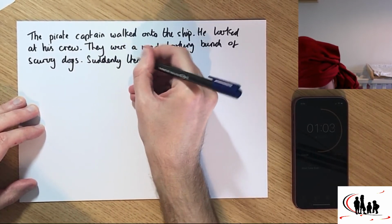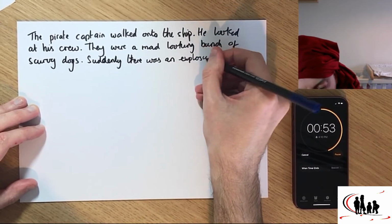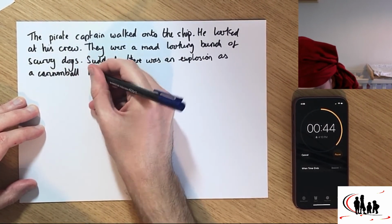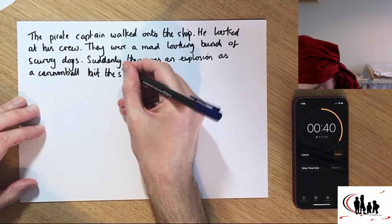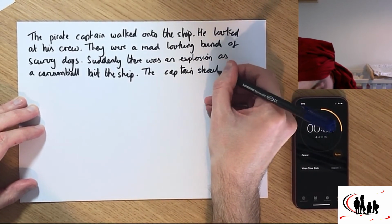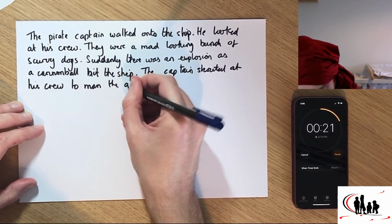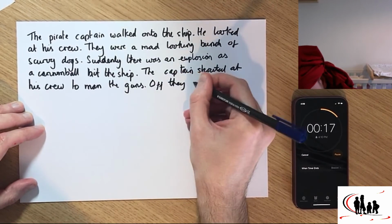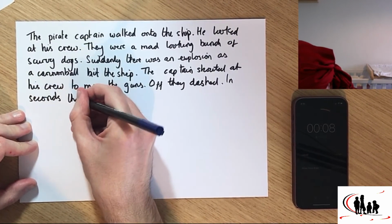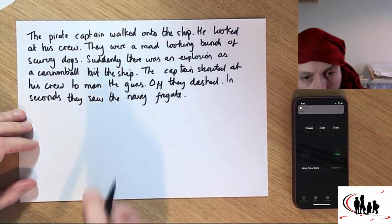Suddenly there was an explosion as a cannonball, whoops, hit the ship. The captain shouted at his crew to man the guns. They dashed in seconds. They saw the Navy frigate. Oh, and I'm out of time.